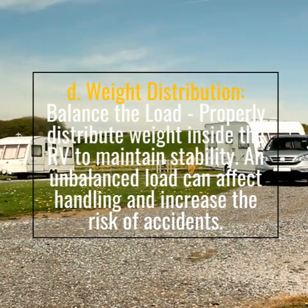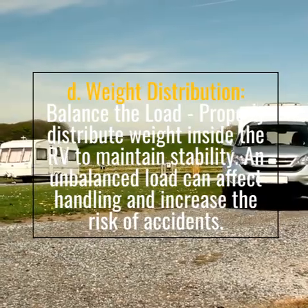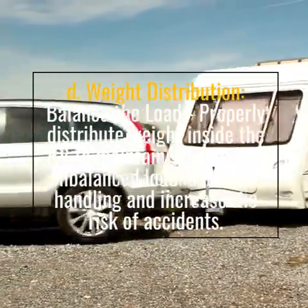D. Weight distribution. Balance the load. Properly distribute weight inside the RV to maintain stability. An unbalanced load can affect handling and increase the risk of accidents.